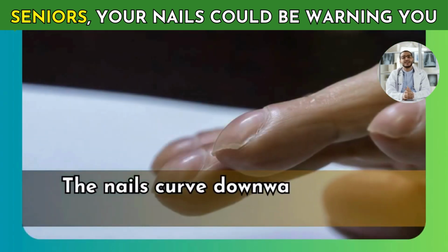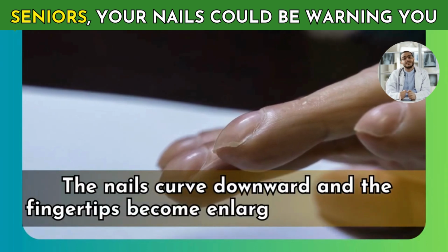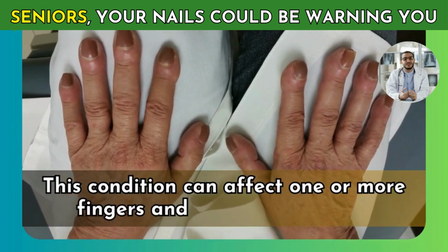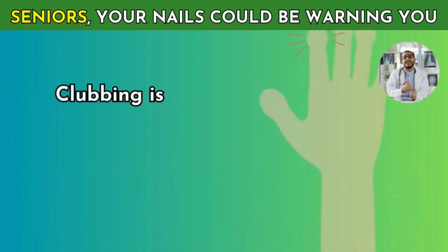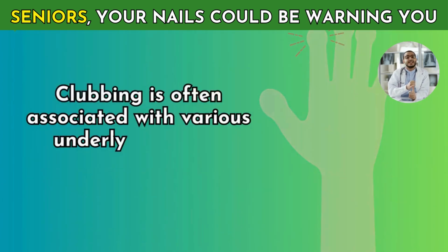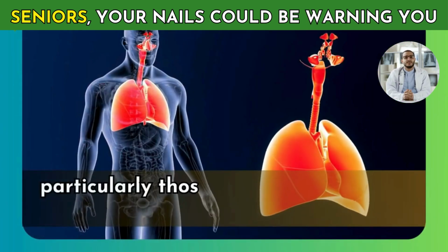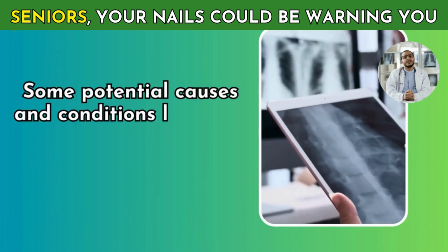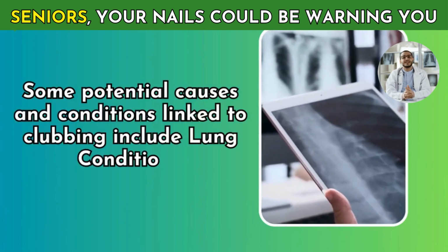In clubbing, the nails curve downward and the fingertips become enlarged and bulbous. This condition can affect one or more fingers and is usually painless. Clubbing is often associated with various underlying health problems, particularly those related to the heart and lungs. Some potential causes and conditions linked to clubbing include lung conditions.